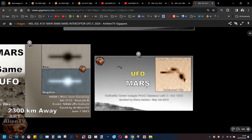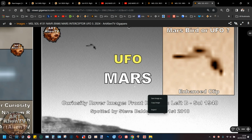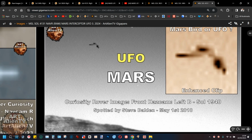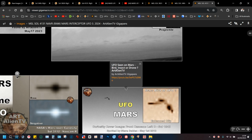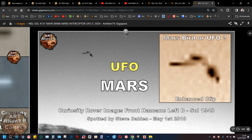This one was also spotted in Gale Crater, one of my favourites. This was spotted by Steve Bolden, a very good researcher who often posts on my group, ArtAlienTV Mars Magazine, right? And this, I think, may be an insect or possibly another drone, okay? And the video here is called UFO Seen on Mars, Bird, Insect or Drone, okay? And that went really viral. It's had like 500,000 views or something like that.